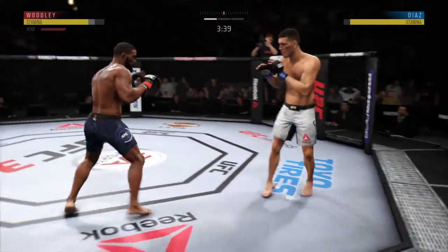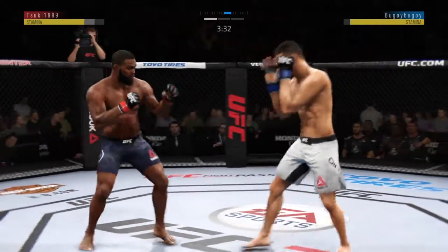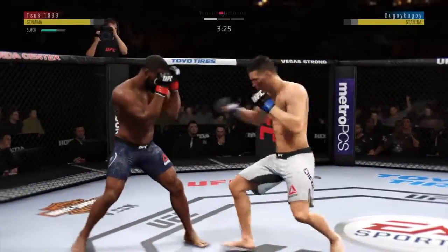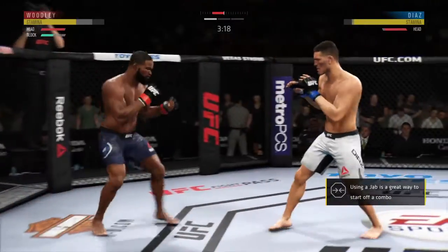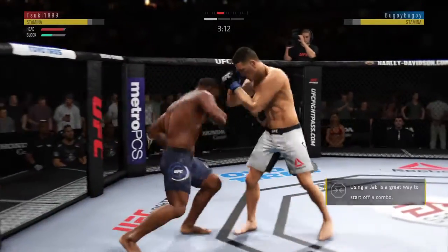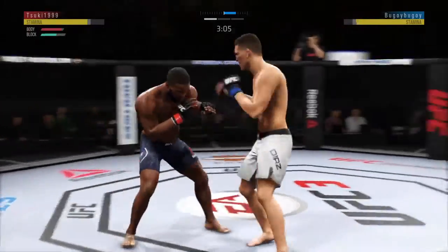Woodley gets in the clinch. While the body was wide open, his opponent took advantage. Kick to the body lands flush. He's going to have to make some adjustments here moving forward. Punch is blocked. Really missed with that right hand. How about that shin?